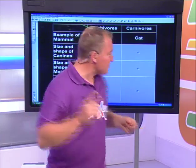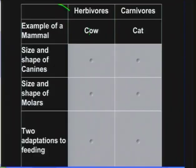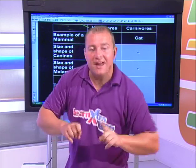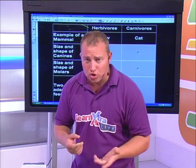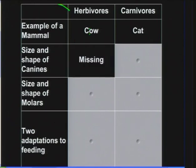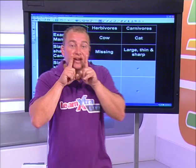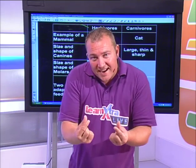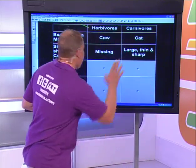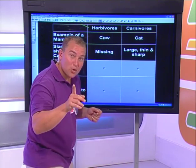Nice and simple, right? Let's see, the size and shape of a canine. When have you seen a cow walking around with these two things? Have you ever seen it? No. It walks and it bites you in the leg because it's not happy with what you're feeding it, which is grass, right? So, it's missing. It doesn't have it, right? And then, what does the cat have? If you have a look at the cat, they've got nice big ones. They're nice and long. They're nice and thin so that they can tear the meat very easily, right? And they are sharp. Very, very important.